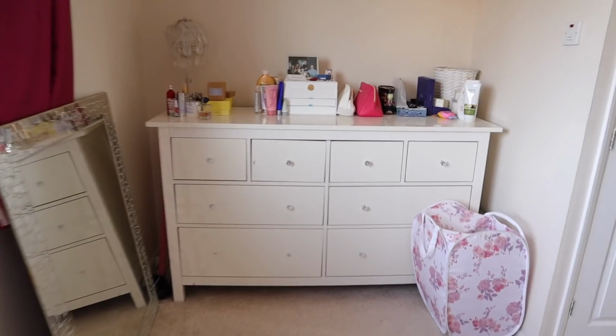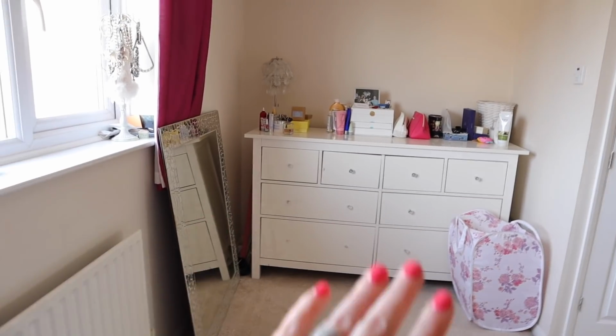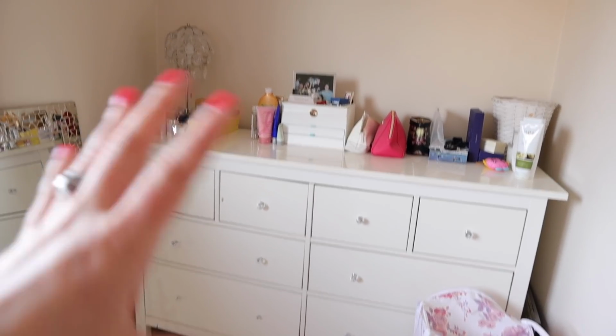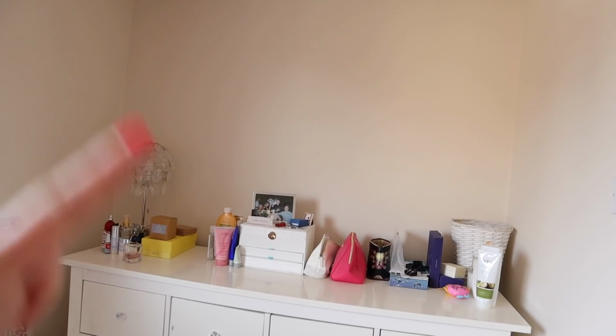And then over in this side of the room, the room is actually such a good size. It feels really, really big. So she's got a chest of drawers over here, and then she's got a mirror here, a laundry basket over here, and then a few bits on top. So I'm thinking we could definitely organize the drawers and organize what's on top. And it might be nice to get something up on this wall as well.